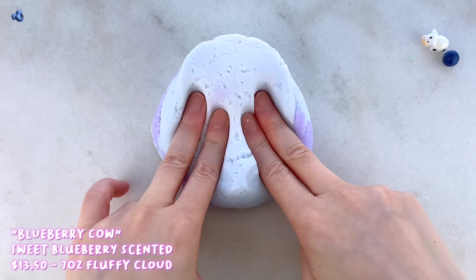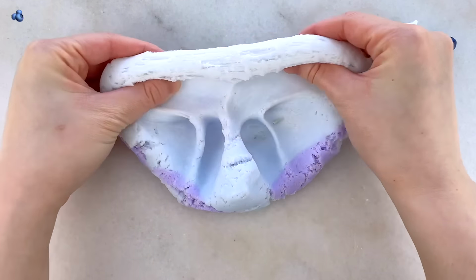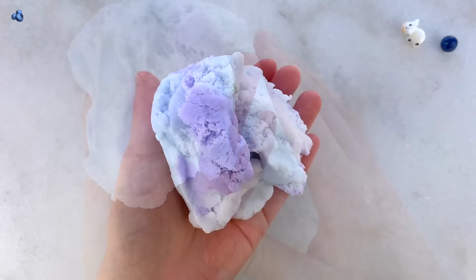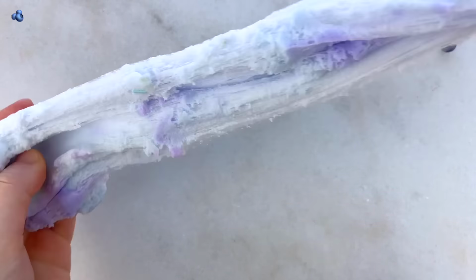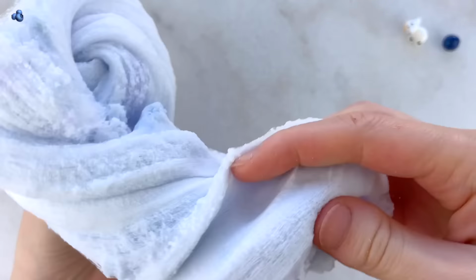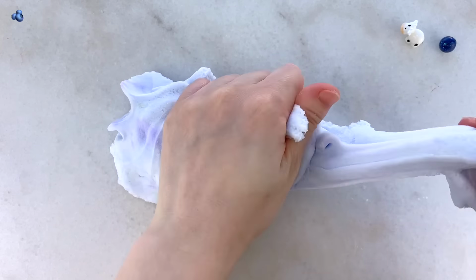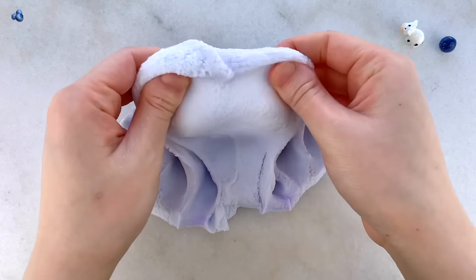so it kind of reminds me of a sweet blueberry cake. Loved how the colors didn't mix at all, even though I let it sit for more than a month. And just look at the texture. It looks so soft, very, very fluffy. Honestly, this cloud slime is pretty perfect. Look how easy it is to fluff up and drizzle. There's also not a lot of snow fallout, and it just feels really nice on my hands.